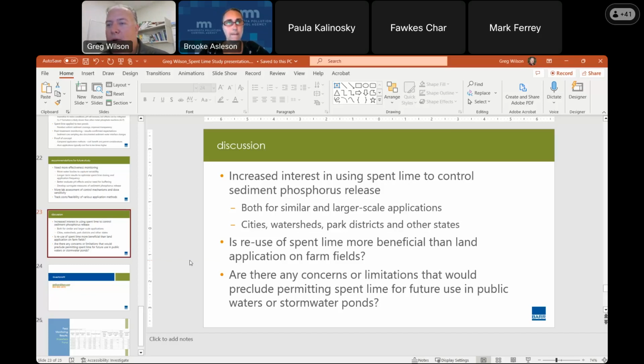I'll maybe take one more question, Brooke, before I drop off here. Sure. All right, so we've got a question here: could you talk a little bit more about the impact of spent lime on aquatic wildlife?